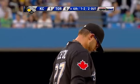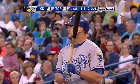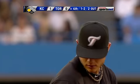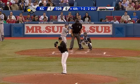Well, this is a great example of a younger pitching staff maturing. There was a point when Brett Cecil would give up that pop double and then think about, oh, that should have been caught, or I should have been out of that situation. But now, all he's doing is focusing on getting out of the inning.